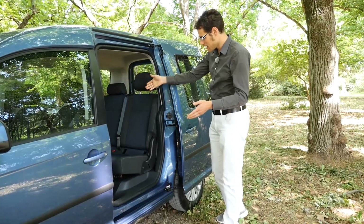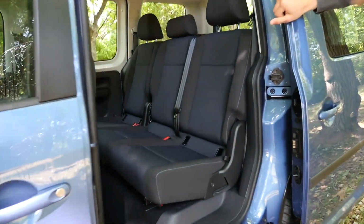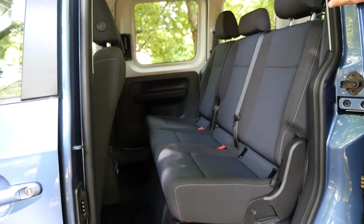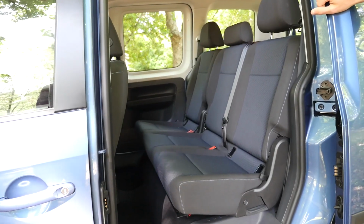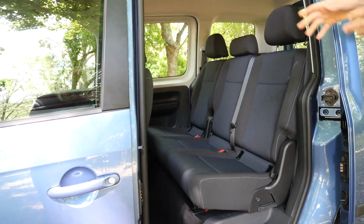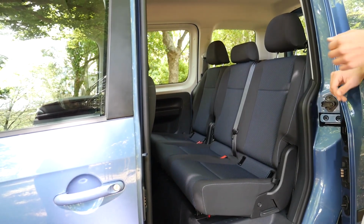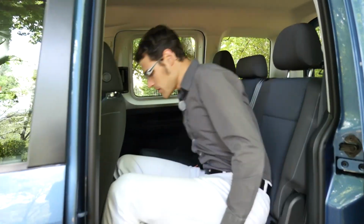Then if you take a look in here, there's really a lot of space here. Not too much for the knees. If you want more knee space, you should go for the Maxi Caddy. Then you have this 32 centimeters longer wheelbase and also a lot more space in here. But the standard version here will account for about 2/3 of the customers in the passenger class. Then we can test it here.